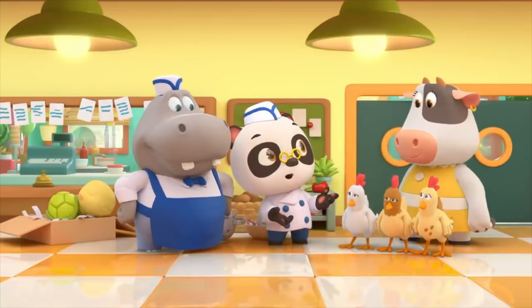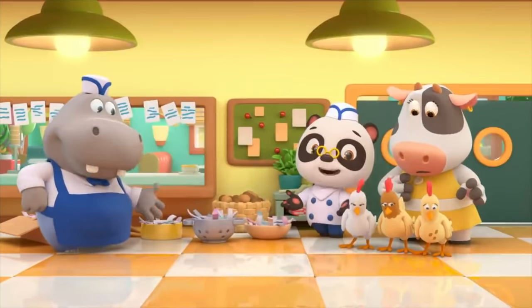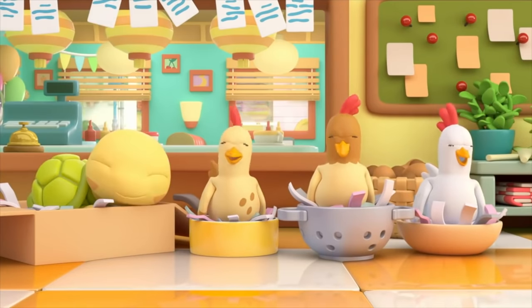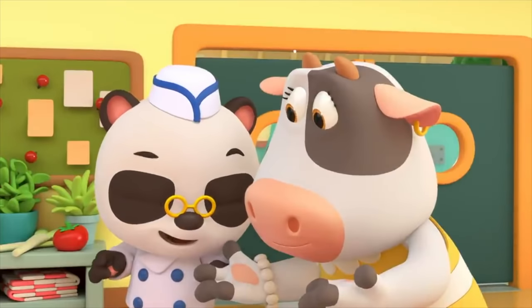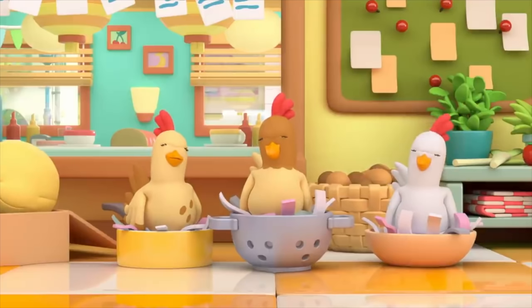Well, I know your chickens don't have straw, but I wonder if they might like this instead. I think they like it. Great idea, Dr. Panda. Now we just have to wait. You know what happy chickens do.